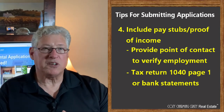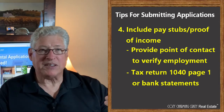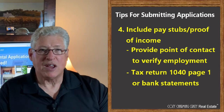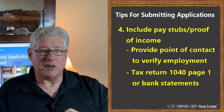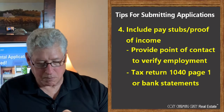In some instances, landlords will accept, if you have a business bank account, bank statements of that business banking account showing that you do have surplus cash that you pull out every month for your salary or personal expenses. So in some cases, you can use bank statements. Ask the landlord before you turn them in, though.